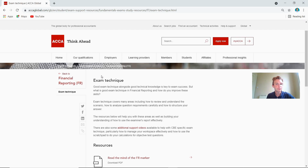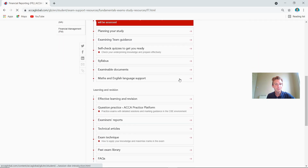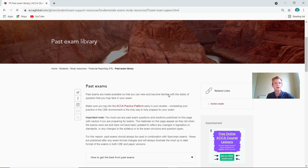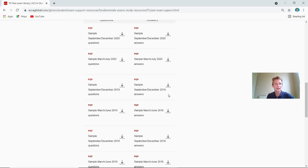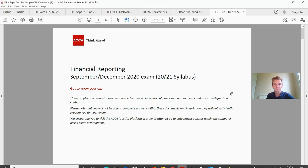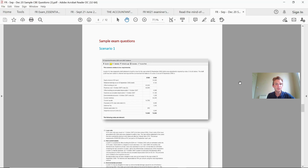So coming back onto the resources, nearly there now, so stay with me, we're all good. And then finally at the bottom, you've got the past paper library on here. Really, really helpful resource. I would get an actual checklist to say, I want to go through as many as possible, starting from the most recent, so September, December, working my way back. The more of these past paper questions you do, along with reviewing the answers, the better off you are going to get on. So as you go through them, this is the September, December 2020 exam paper.